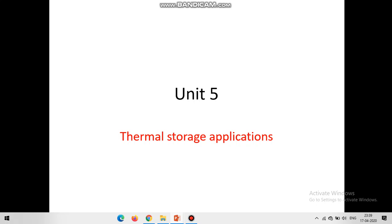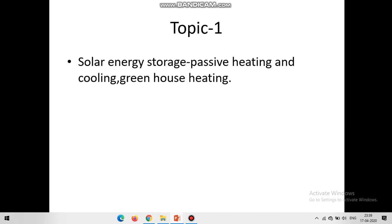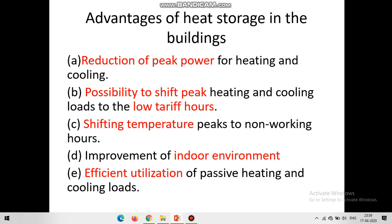Good day everyone. Today we are discussing Unit 5 Thermal Energy Storage Applications. The topic that we are going to discuss is solar energy storage, passive heating and cooling, or greenhouse heating. Before going into the topic, let's discuss the advantages of heat storage in building.